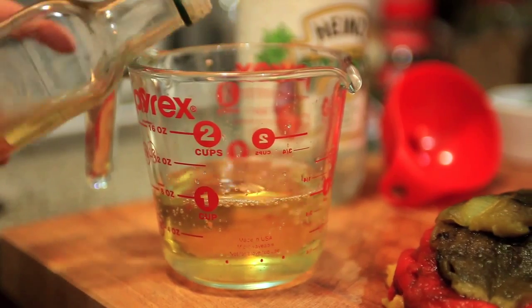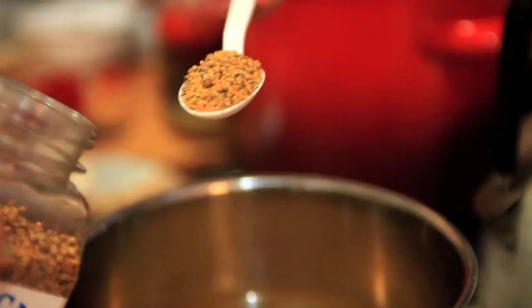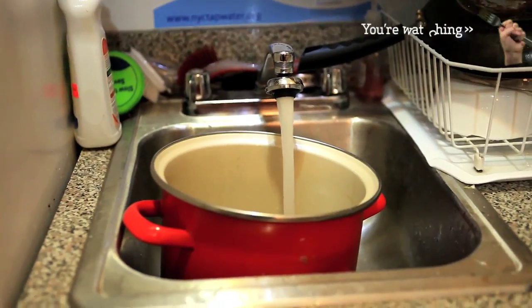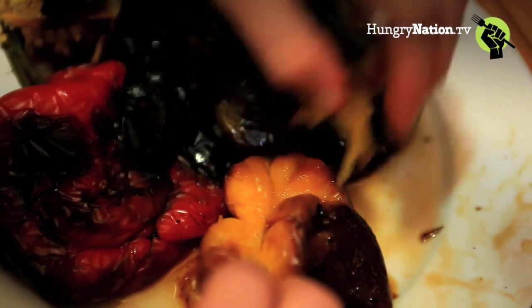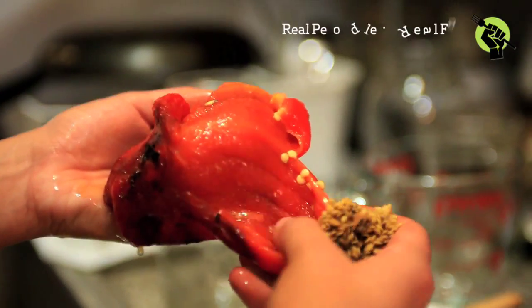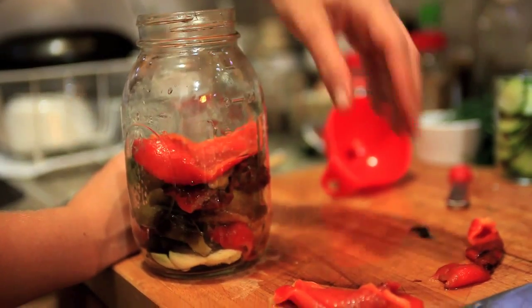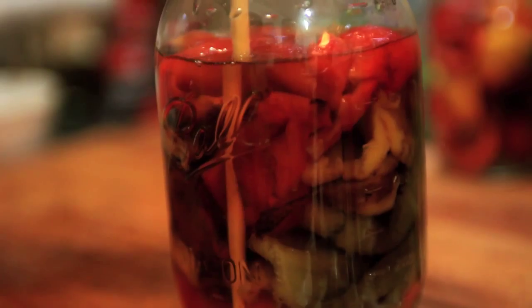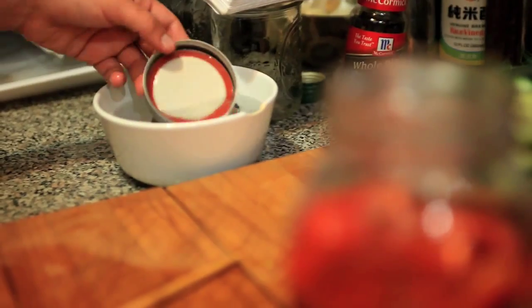1 cup of white wine vinegar, half a cup of white vinegar, 2 teaspoons of sugar, 2 teaspoons of salt. Bring that to a boil. Do this gently. You don't want to mash the vegetables down. You just want to release any air bubbles that are trapped in there.